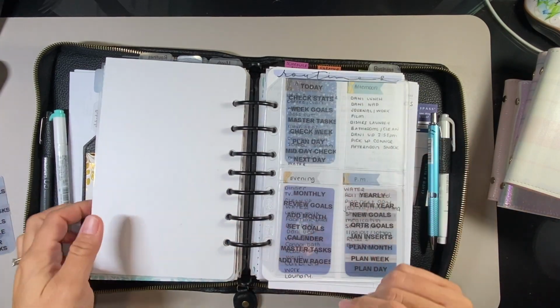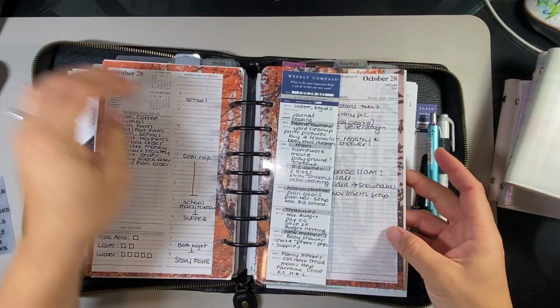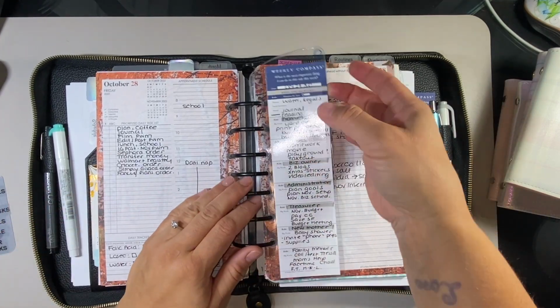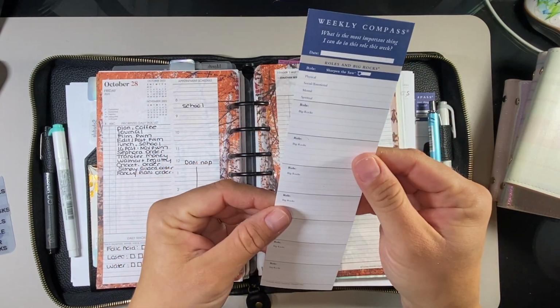First step, review my goals. This week I actually used a compass card. I've been getting into that. Instead of my progressive task list, I used one of those bad boys. And I did put 2 of them in here. So ta-da, I have my new one on the back.